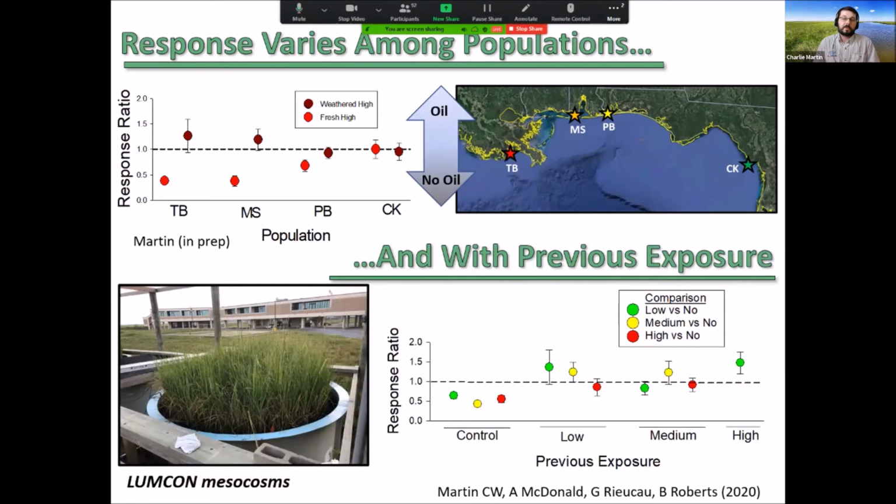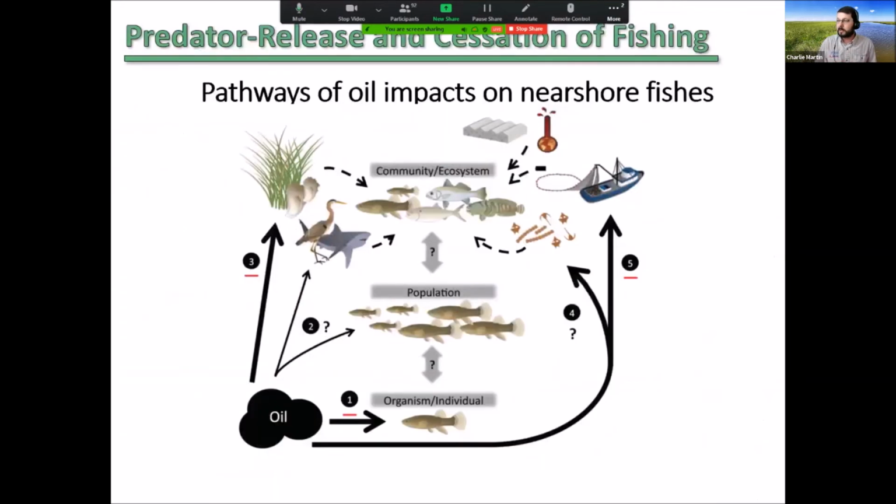But we can also test whether previous exposure to oil changes this behavior. This is work done in the mesocosm facility down at LUMCON, where the marsh was experimentally oiled. This is maintained and overseen by Brian Roberts and his team down there. And we see in this case that after they've been exposed to different concentrations, the unexposed fish retain this avoidance behavior, while even at low concentrations, fish lose that avoidance response. So all it takes is very little exposure to lose this behavior.